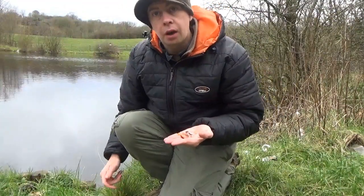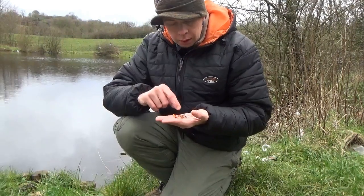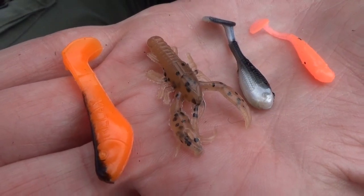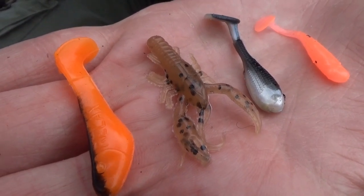But there are 4 lures I've got in my hand here that I will go to in a situation where I want to have the best chance possible of catching a perch, especially at this venue. The lures are actually great, been great for me in the past. So I've got the little nano minnow from Crazy Fish, which is what I'm catching on today, a little pink one. I've got the Fox Rage micro fry.